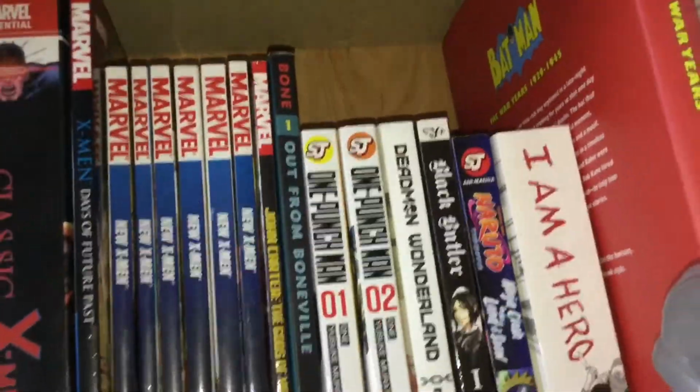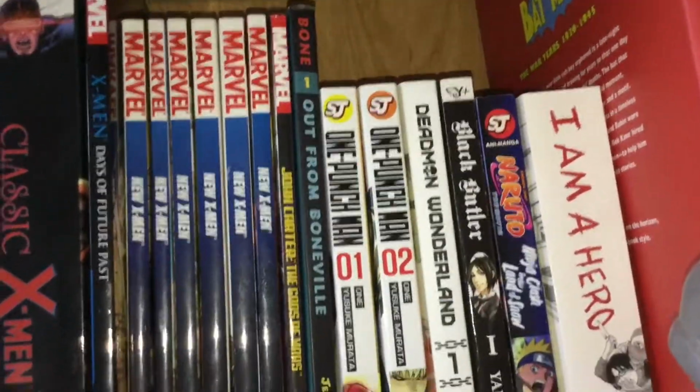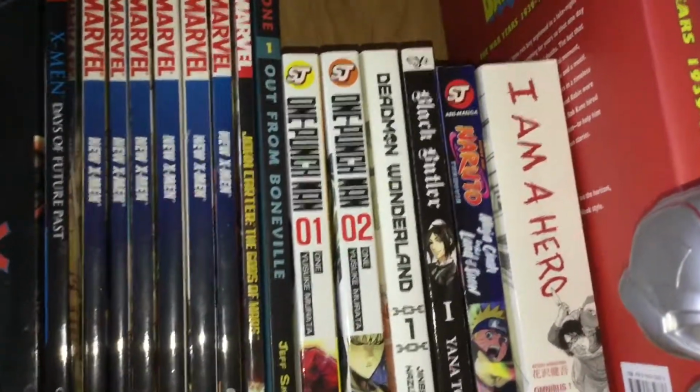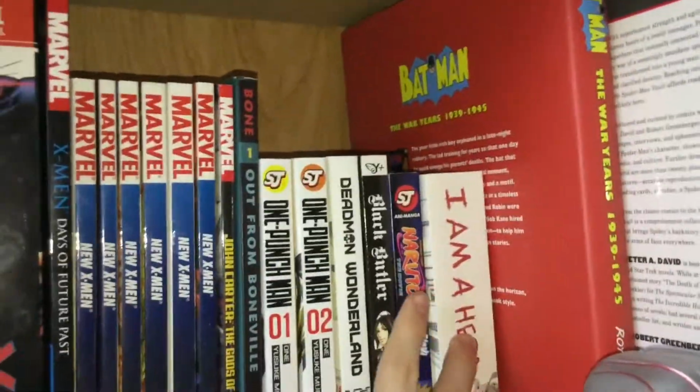John Carter, The Gods of Mars, Bone Volume 1, nothing really special there. One Punch Man Volume 1 and 2, nothing really special with any of these mangas either, except for I Am a Hero. It's a very interesting book. I would recommend reading it. This is the omnibus, so this collects the first 3 volumes.